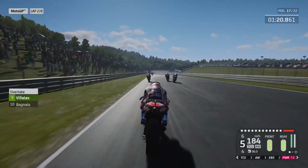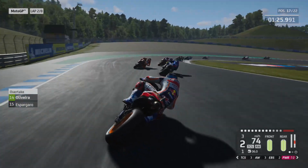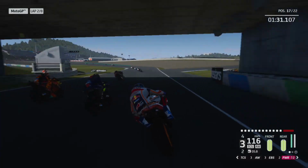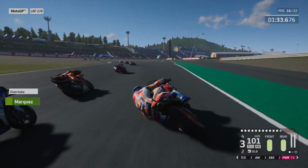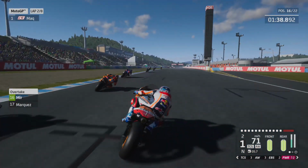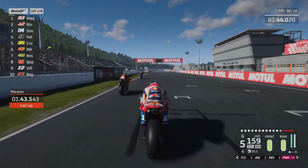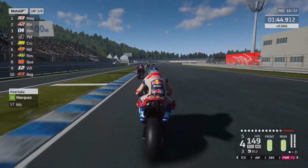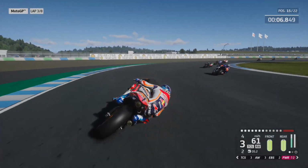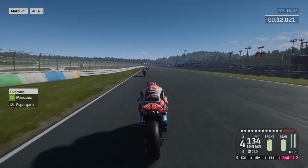Aleix Espargaro on the Aprilia, we actually get past him first. Hopefully he won't come back at us under braking, but we managed to hold him off. And now also coming around the outside of one of the factory Suzukis, which is going to be Mir, we do get the move done there, but he comes back at us around the outside. It's going to be a long drag race down to the finish line, and looks like we win that one. Now ahead of one of the Espargaros. That'll be Pol Espargaro. We already passed Aleix over on the back straight on the previous lap.